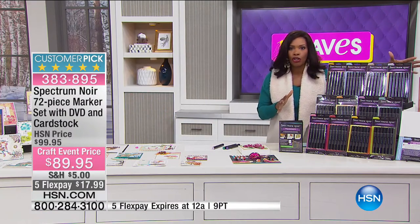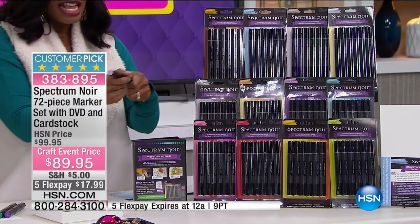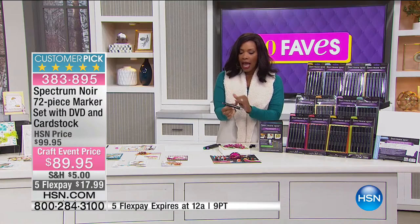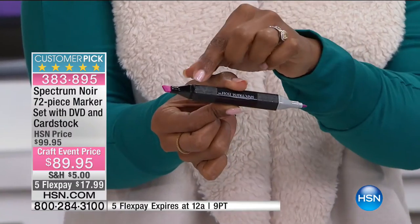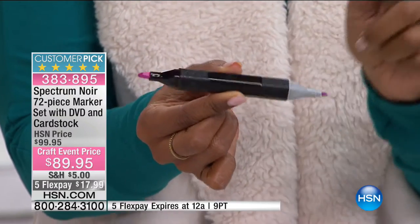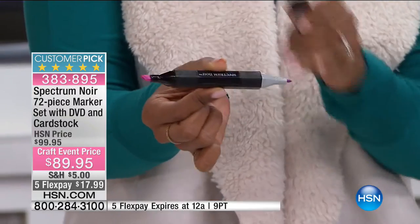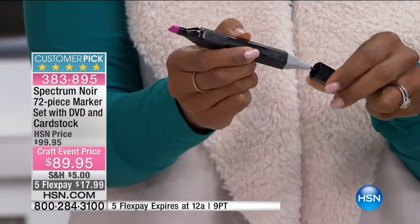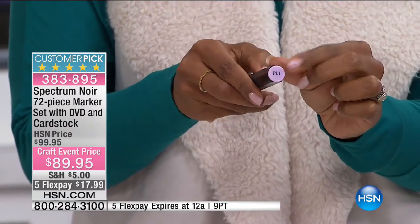You're getting 72 markers. These are also dual end markers, where on one side you have more of a slant, and you can see right there, and then on the other side you have a tip. So in this case, what's gonna be great, these are the same color on each side, just a different kind of thickness, however you want it to be. And you'll also notice that these all have their own numbers here.